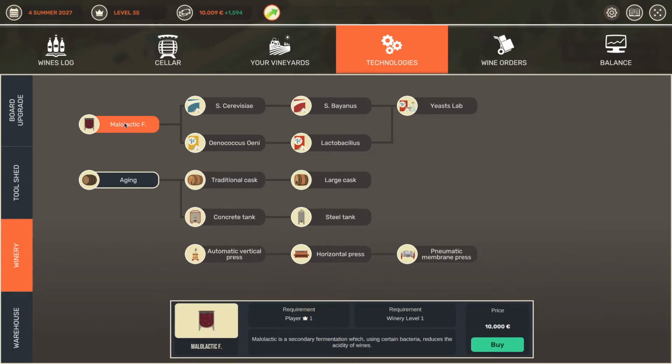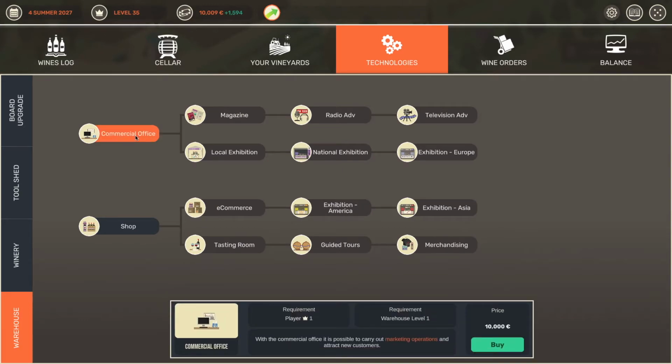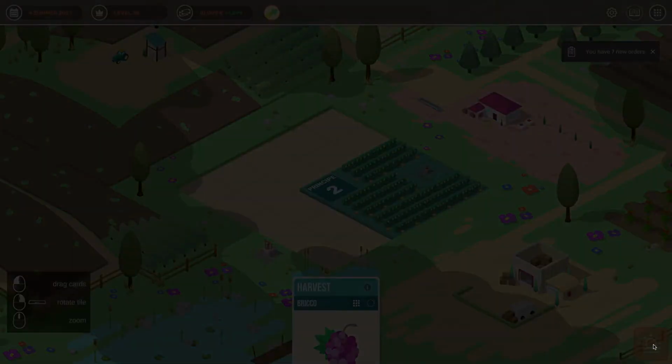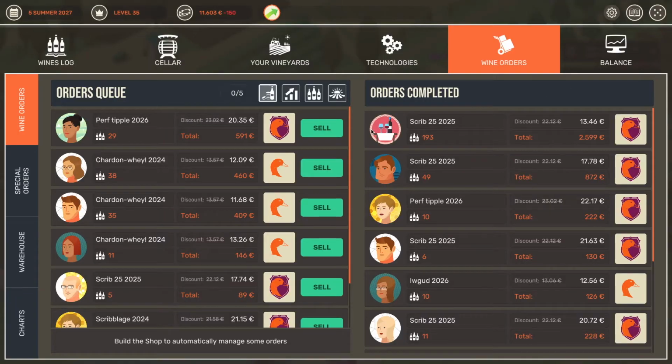We've got fermentation, which certain bacteria reduces acidity in wine. Interesting. And then we've got commercial office, carry out marketing operations and attract new customers. And then we've got shop. The presence of a shop attracts new customers. I'm not really sure what to do yet, so I'm not going to do any. We're probably going to need to bring in a little bit more money from our wine. So once we've done that, it'll be easier to pick out the technologies, because we want all of them really, don't we?